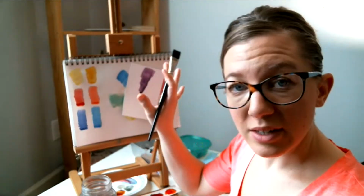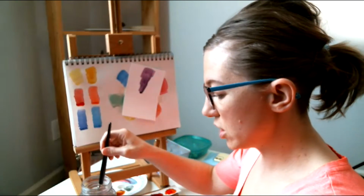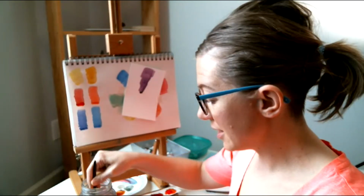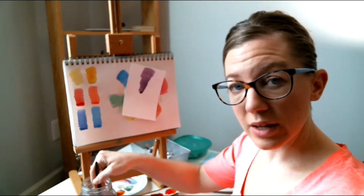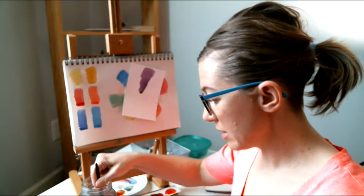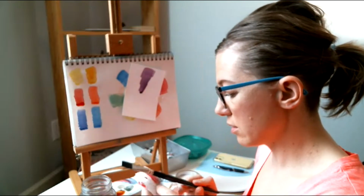So I've really been liking the printer primary. I think it's worth investing in some magenta and some Hansa yellow light and some phthalo blue green shade. I also really like Winsor & Newton, the brand. Daniel Smith, of course. Da Vinci paints are also great.